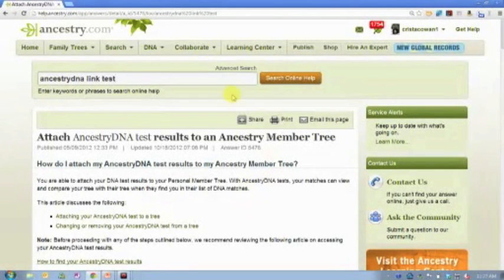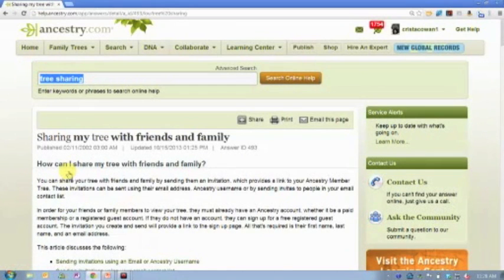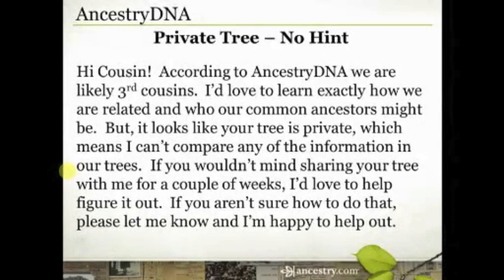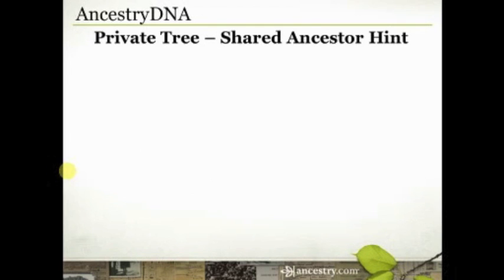Again, on Ancestry.com, if you just come in here and type tree sharing, there's going to be a link that explains exactly how to share your tree with friends and family. And you can send that link in a subsequent message to this person to explain to them how to share a tree. Remember, we're trying to start a dialogue with people. We're not trying to inundate them with too much information up front. We're looking to see who is interested in collaborating, not trying to force information out of people.